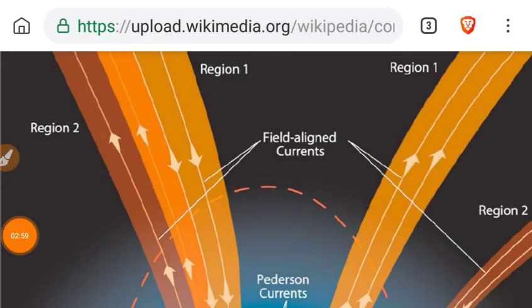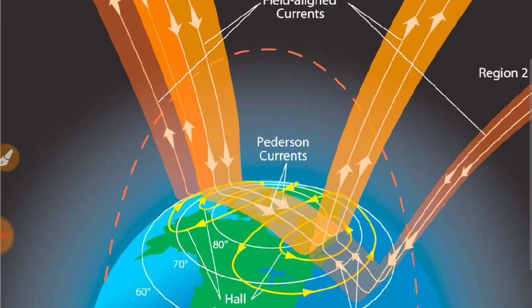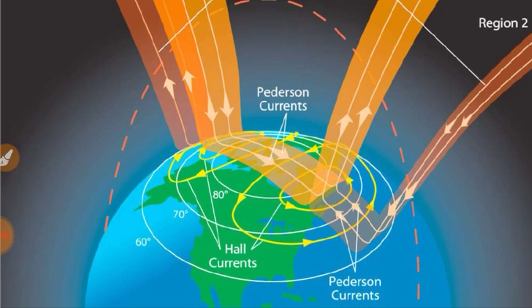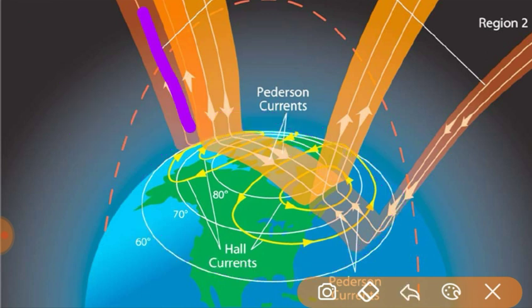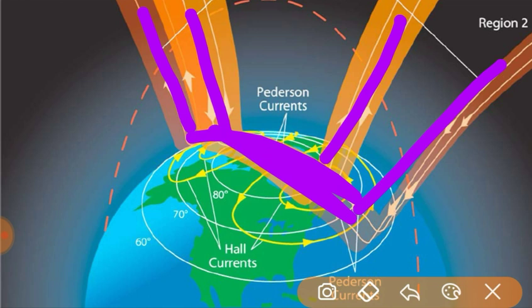And for those folks who don't look at the channel regularly, what we're ultimately looking at there are Hall currents, which are induced when an electromagnetic field, in this case coming from the sun, is applied to another magnetic object, in this case the Earth. You end up with field-aligned currents, as shown here. They're going to equalize themselves with these Pedersen currents, and out of each pole you're going to get these Hall currents. And this is what you see.